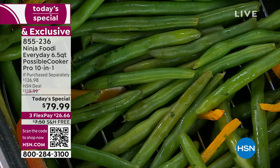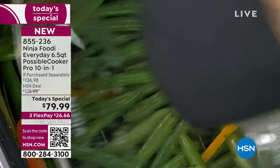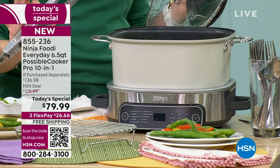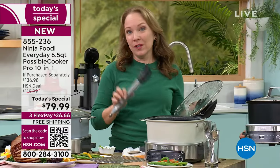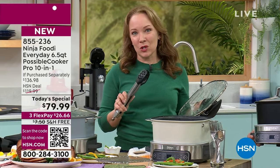Yeah, I love the cord keeper design too, because whenever you've got your appliances or you push it up to the back of your countertop, you kind of want the cord out of the way so you don't see it. And it makes it really nice that Ninja even thought of having the cord keeper there.